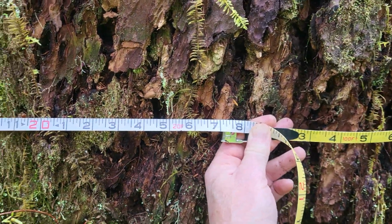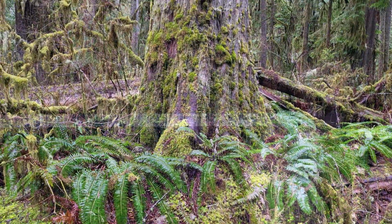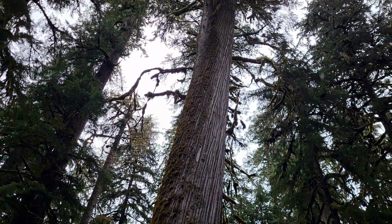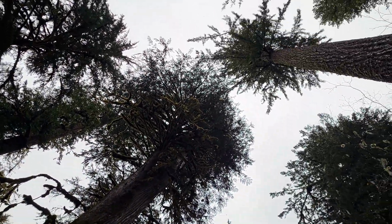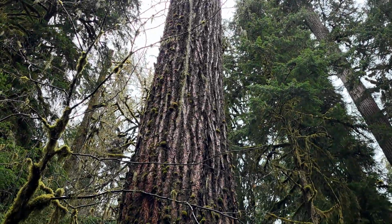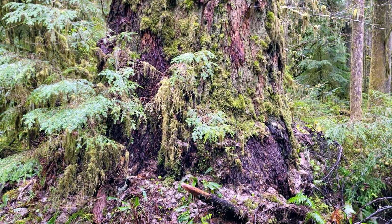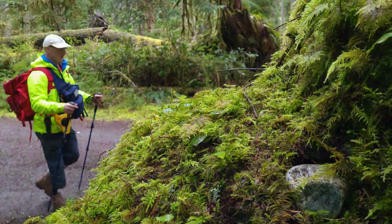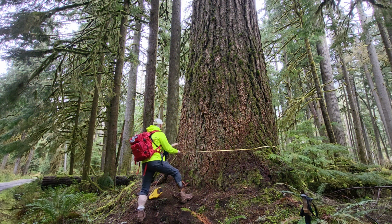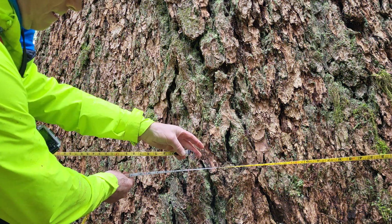This one is smaller, but still an impressive 20 feet 7 inches circumference. Big trees like this will reach anything from 200 to 300 feet. Pretty impressive. Depending upon the species, these big trees are anything between 200 to 500 years old, some perhaps older. This big guy comes in at just shy of 28 feet.